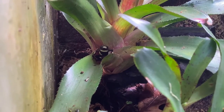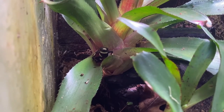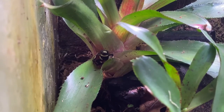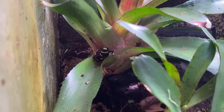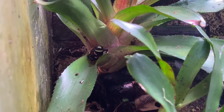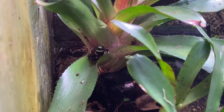This one here is the histrionica bullseye. It's a cream one. I don't know if you get all different colours. I know you can definitely get a red bullseye. This one's a cream one. And they're called bullseyes because they've got a little bullseye mark on the back. Most of them do. I think there's another one in here which doesn't have a marking, but I can't see it in the tank just yet.